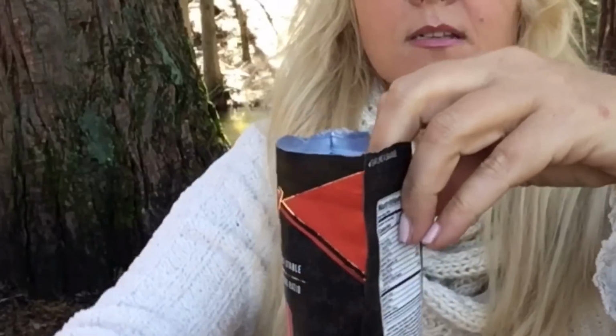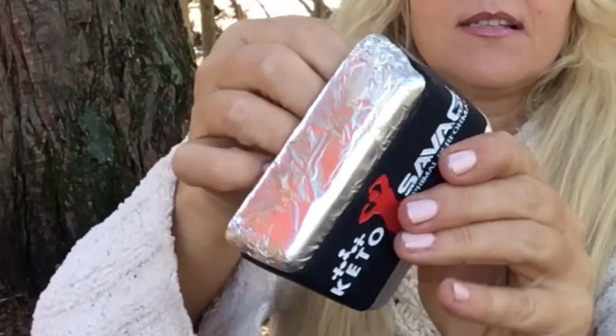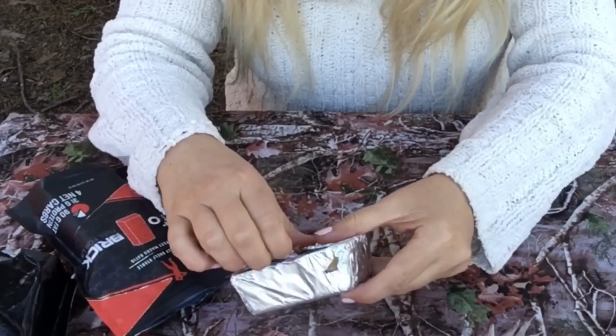You tear it open and open it, and then it's like this. This is the brick you get, and this is an armband that you get to wear. I guess especially if you go to the gym and you're a guy, it would be bigger. So you open up the brick.